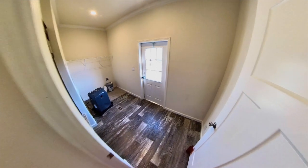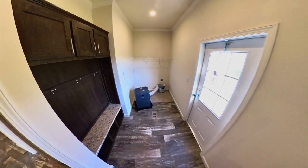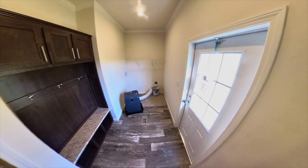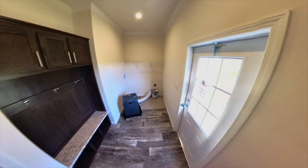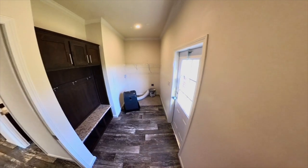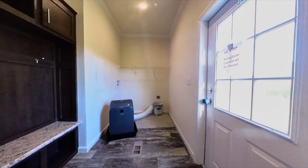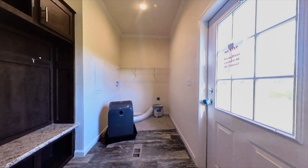Y'all get ready. This utility room is super nice. They created a mud room in this space. So you have hooks to hang your jackets and raincoats. You have space under the bottom for shoes. You have a bench to sit on while you're getting dressed or undressed before you leave out of the back door. Absolutely love this utility room.